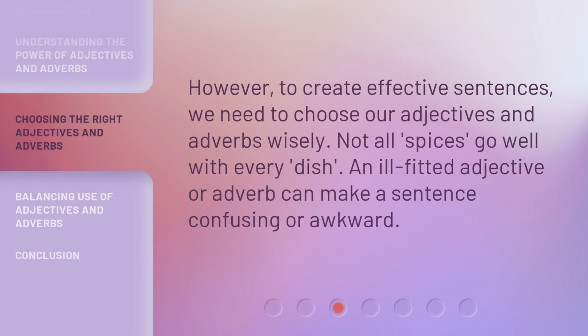However, to create effective sentences, we need to choose our adjectives and adverbs wisely. Not all spices go well with every dish. An ill-fitted adjective or adverb can make a sentence confusing or awkward.